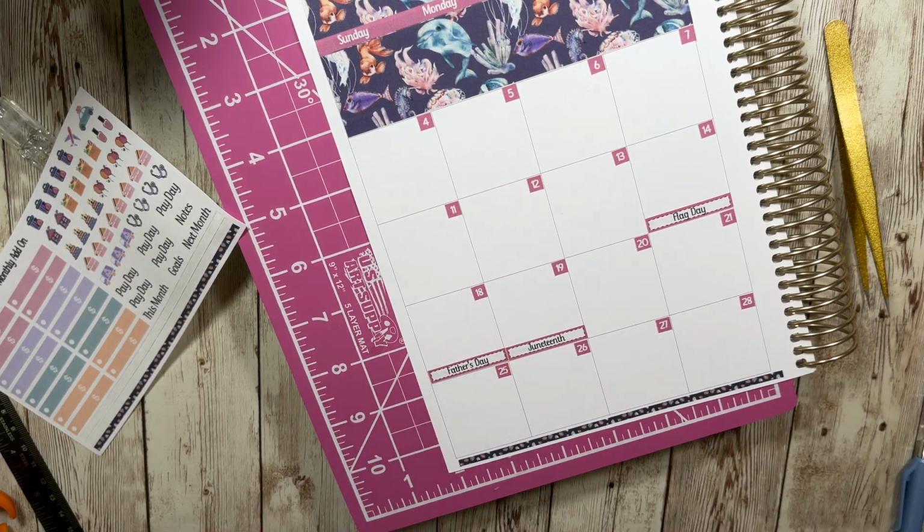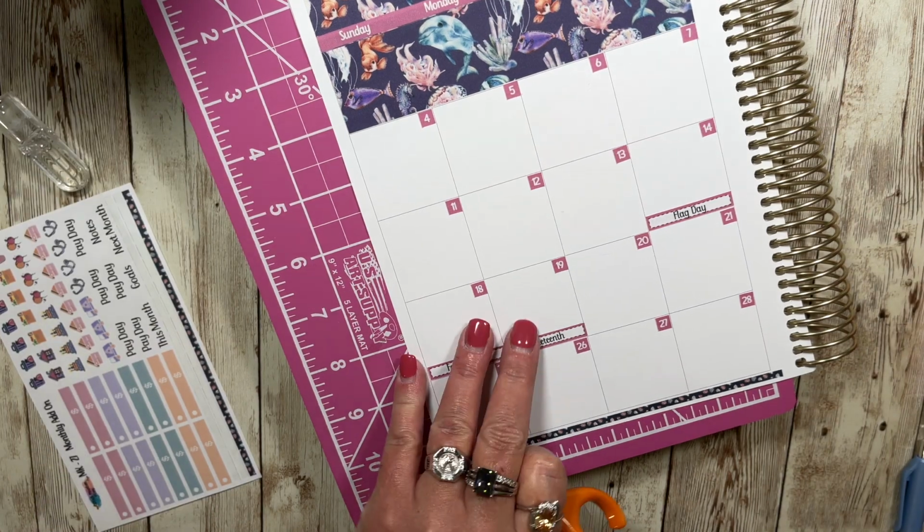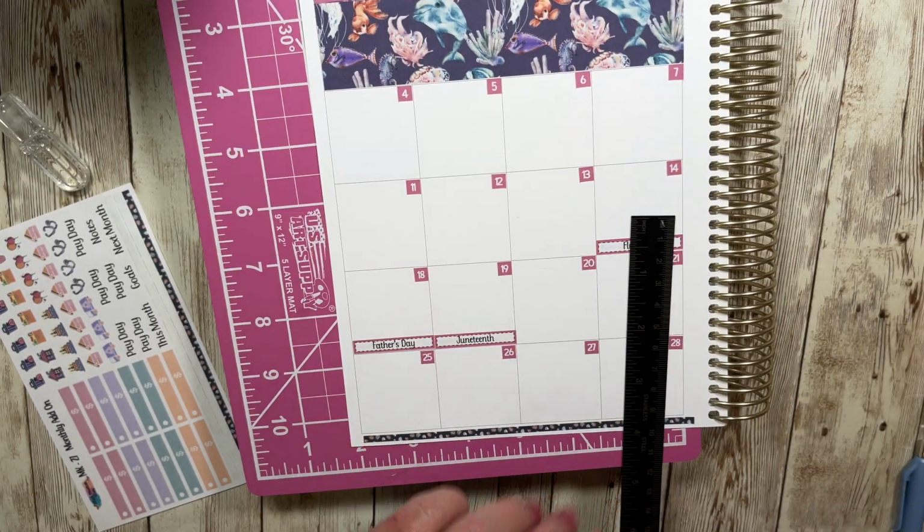There's not a lot of kid items, and there's a lot of young mothers who buy stickers and planners, so $2 Tuesday is going to be a lot of those kinds of things, like clean toys.